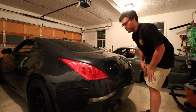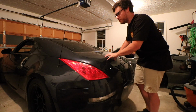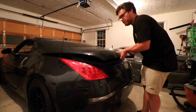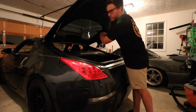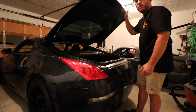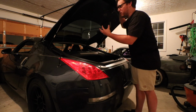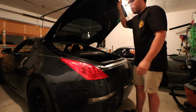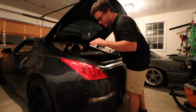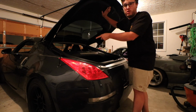So starting off first is the latch. I just want to show you guys the most common thing with the Zs is that over time the hatch struts on these things just go. So these are just OEM, and you can see if I let go of it, it literally doesn't stay up. A big common thing with these is they go pretty often, and it's hit me in the head so many times. It sucks. So we're gonna go ahead and pop the new ones on here.